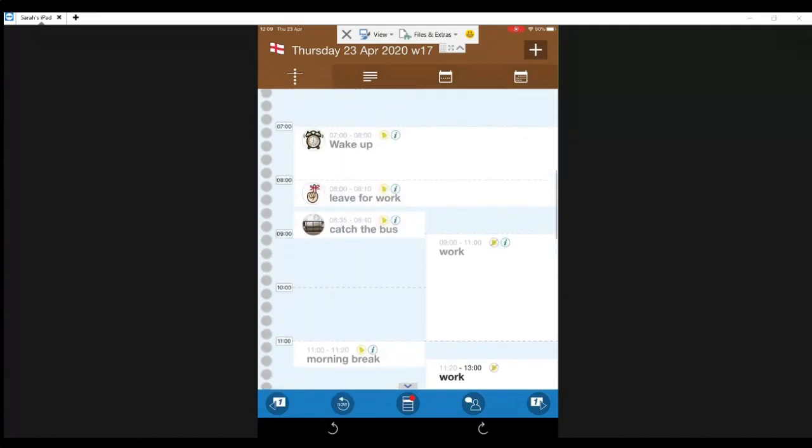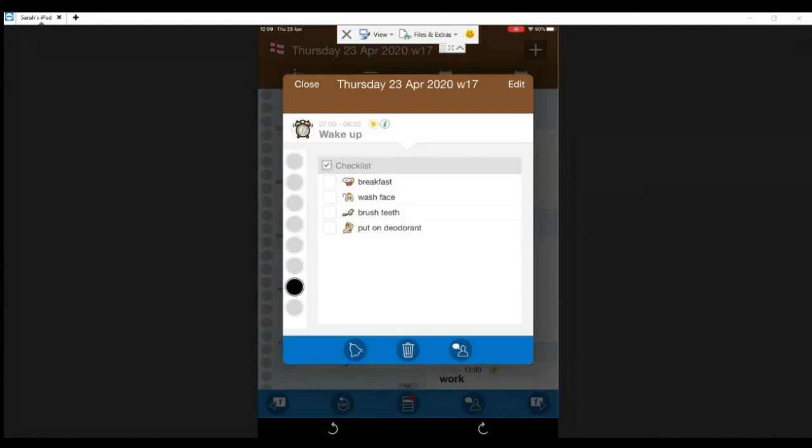And then if I go through the day's activities, this one's set up for a 7 o'clock wake up. So at 7 o'clock an alarm will go off to wake the person up that's using this, and they will have a checklist. Now the checklist can be as involved or not, depending on the needs of the person that's using it. So this is quite a basic one, and the person can go and get their breakfast and click off.